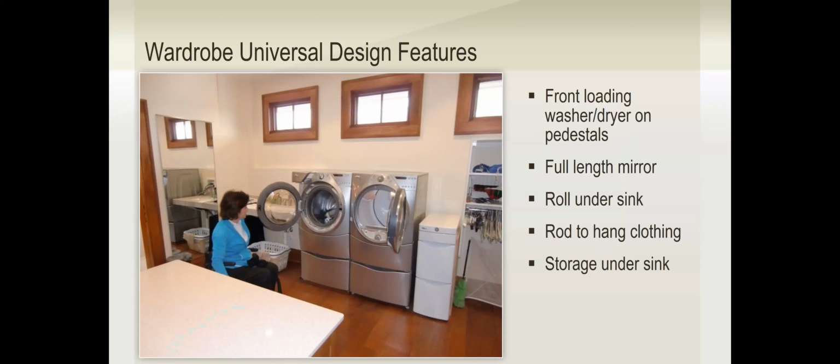Here you're seeing the washer and dryer on the raised pedestals. We have the sink to the left with knee space underneath and the full-length mirror. On the right, that is a little storage unit that I've heard is no longer on the market. It had the little white drawers pulled out for additional storage. And then we have storage for anything coming out of the dryer that needs to be hung for the finished drying so that it isn't wrinkled. And anything that is wrinkled, then I keep there for the days that I will be ironing. So these are some universal design features and the storage that's included.